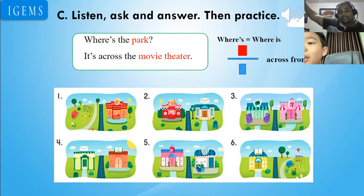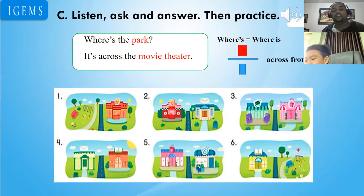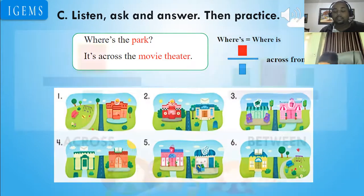It's across the movie theater. Okay, it's across the movie theater, you say. All right. And what is the movie theater? The movie theater is across the park. It's across the park. And where is, let me see. Let me just go back.